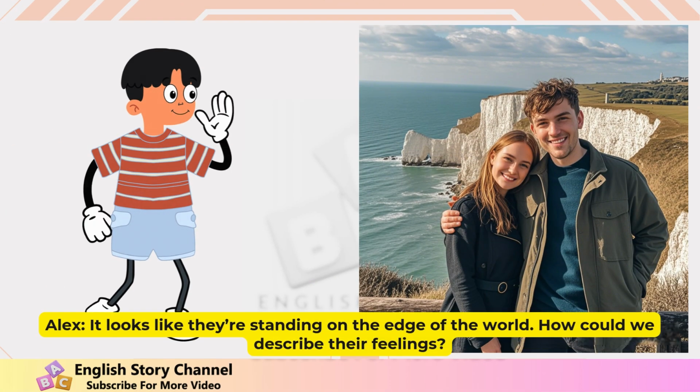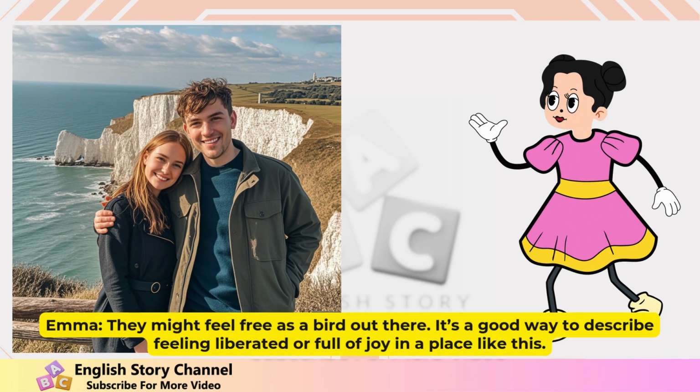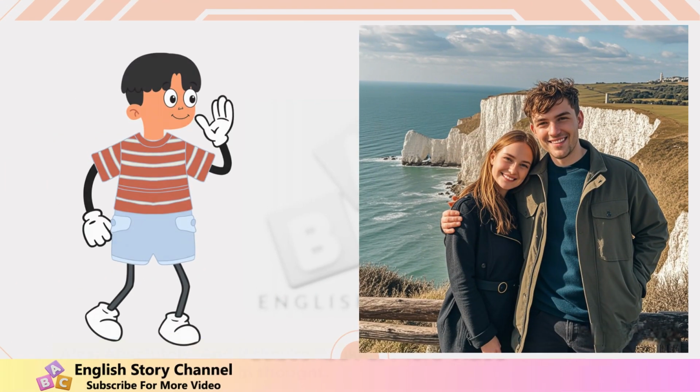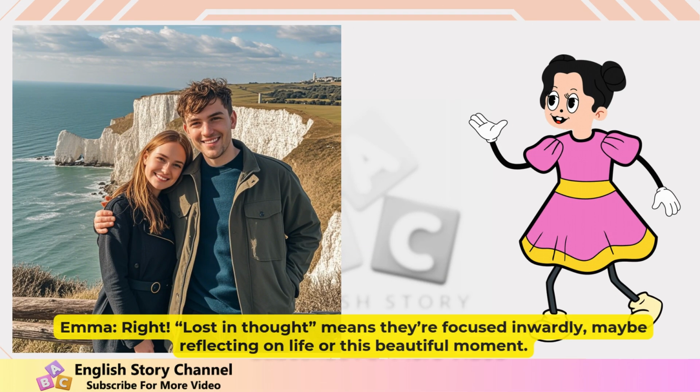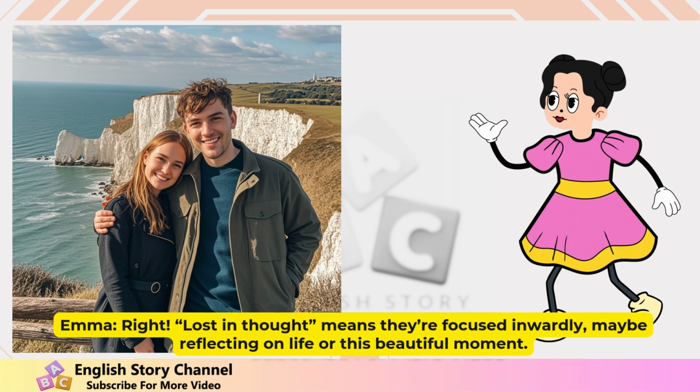It looks like they're standing on the edge of the world. How could we describe their feelings? They might feel free as a bird out there. It's a good way to describe feeling liberated or full of joy in a place like this. Absolutely. And if they're thinking about something deep, we could say they're lost in thought. Right. Lost in thought means they're focused inwardly, maybe reflecting on life or this beautiful moment.